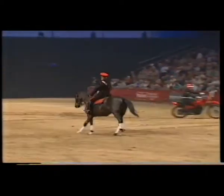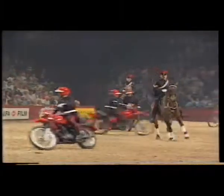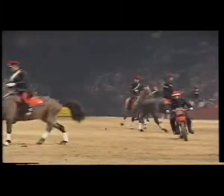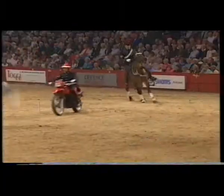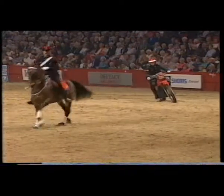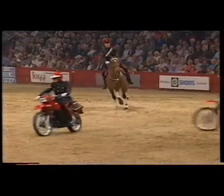Look on the bright side, Mrs. Russell, at least you don't have to risk being mown down by marauding motorcycles. In a display which combines the skills of the mounted troop from Aldershot with motorcycle bravado provided by volunteers from units in Britain, Ireland and Germany.